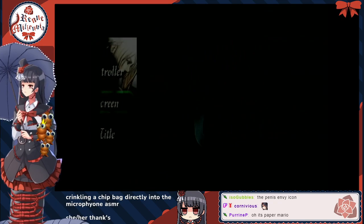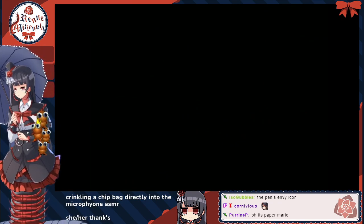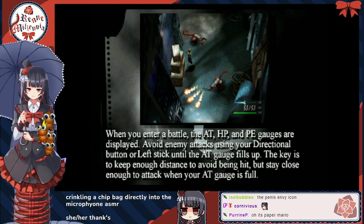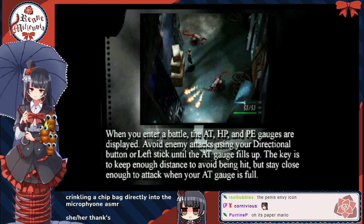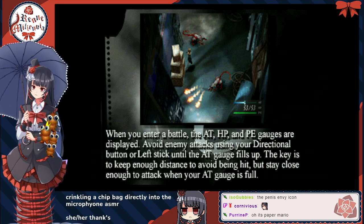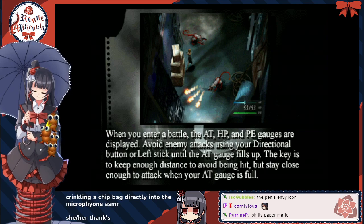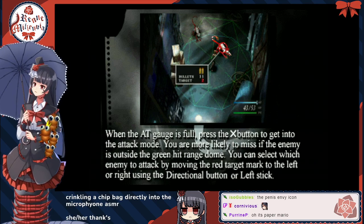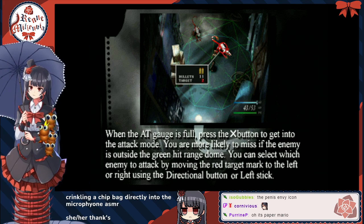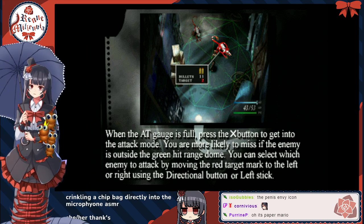About the battle screen. When you enter a battle, the AT, HP, and PE gauges are displayed. Avoid an enemy's attacks using your directional buttons or left stick until the AT gauge fills up. The key is to keep enough distance to avoid being hit, but stay close enough to attack when your AT gauge is full. When the AT gauge is full, press the X button to get into attack mode. You're most likely to miss the enemy outside of the green hit range dome.